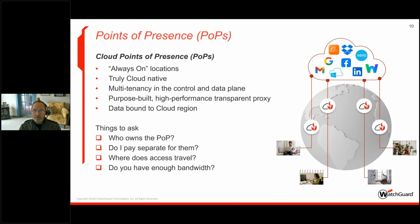And finally, what is the bandwidth model for that POP? And you can go on Reddit and other places and read about the complaints people have about these SASE tools. And the biggest complaint I see out there is that the POP performance is getting overloaded and it's no better than a VPN. So you want to make sure that you understand how the vendor who manages the POP does that, how quickly they can increase the flow through that POP or stand up new POPs, those types of things.